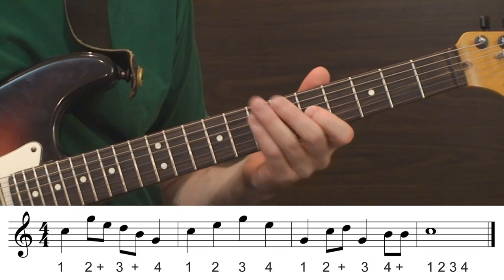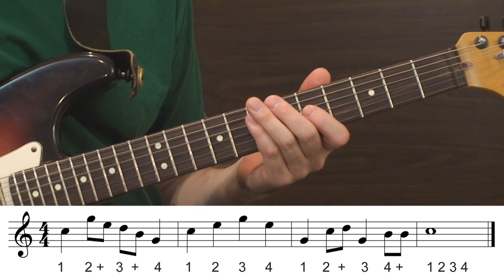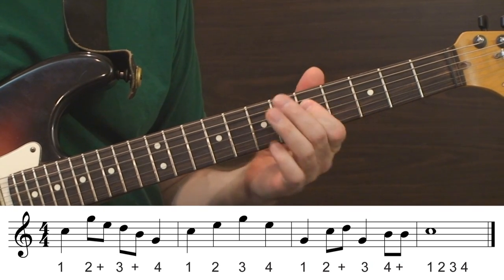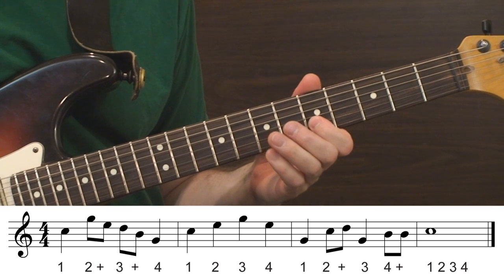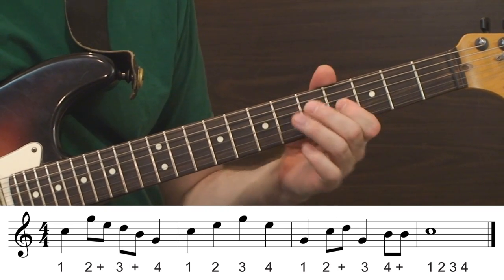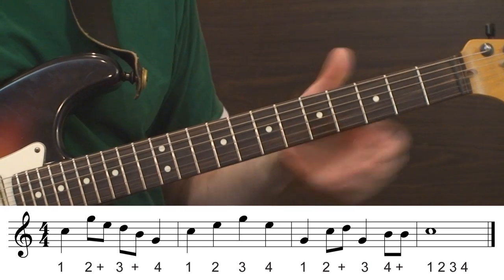This is another important element. So here we go. Counting aloud. 1, 2, 3, 4. 1, 2, and 3, and 4. 1, 2, 3, 4. 1, 2, and 3, 4, and 1, 2, 3, 4.